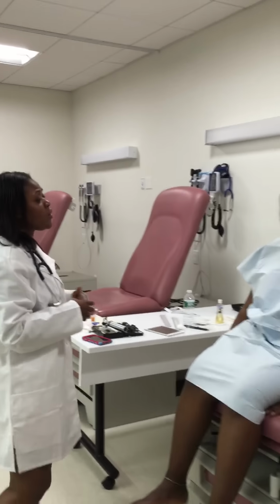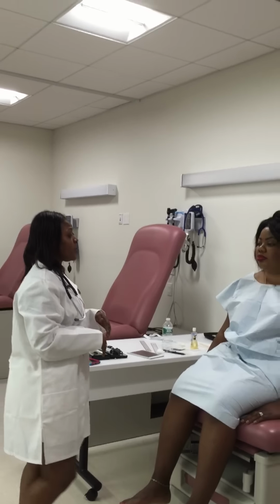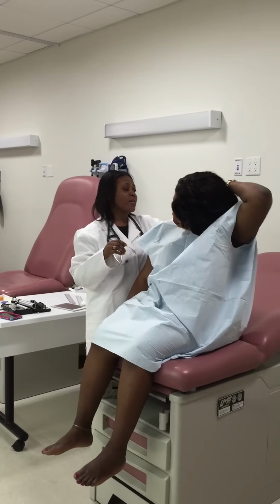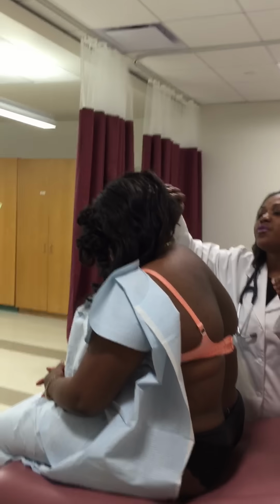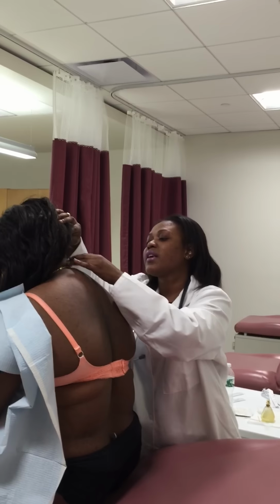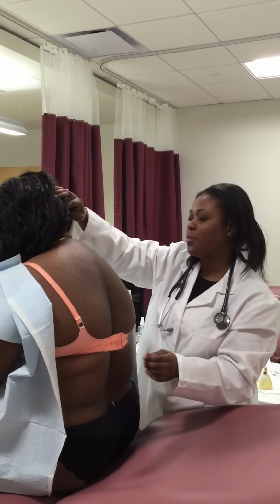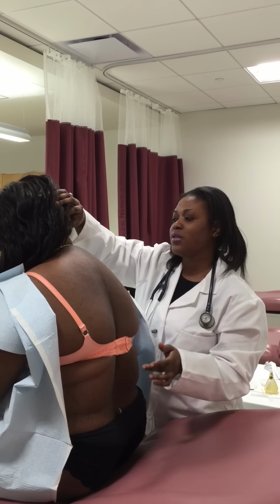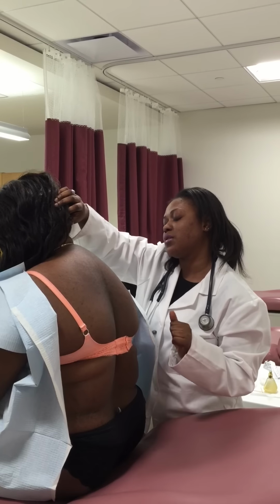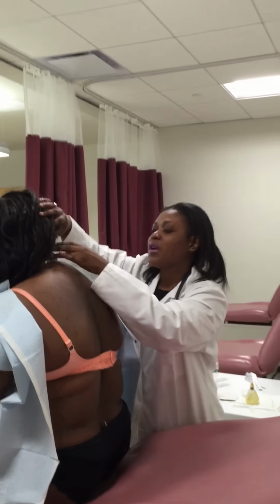All right. So now I'm gonna go ahead and do a thoracic assessment. Okay. I'm gonna start from the back. I'm gonna start with the curvature of the spine, starting from the cervical. The neck is concave. The thoracic is convex and concave. And the sacrum is concave.